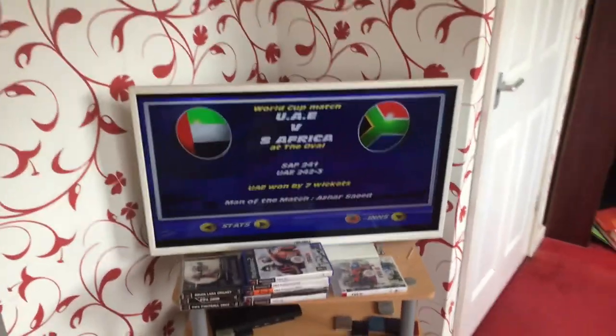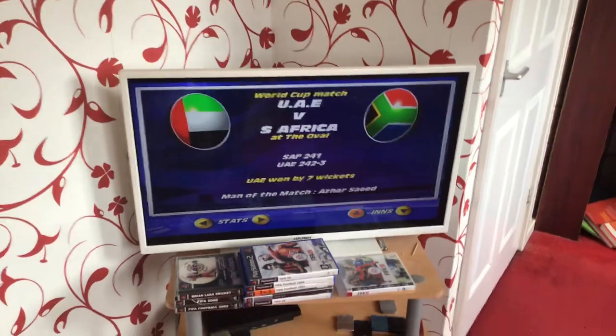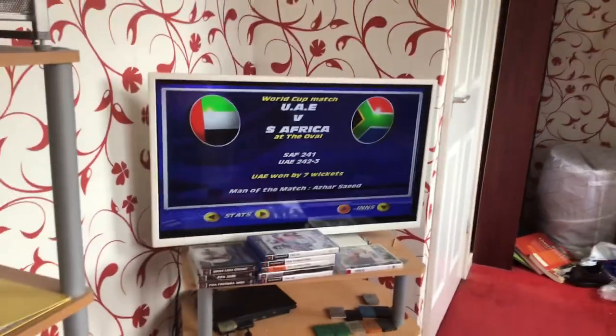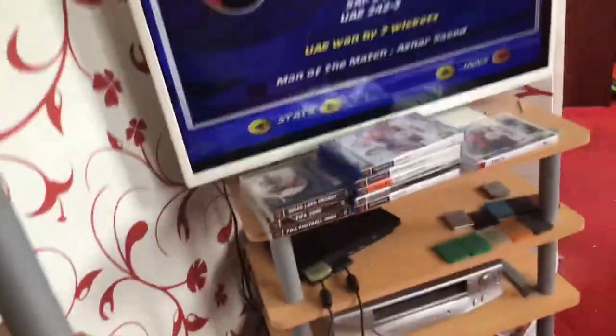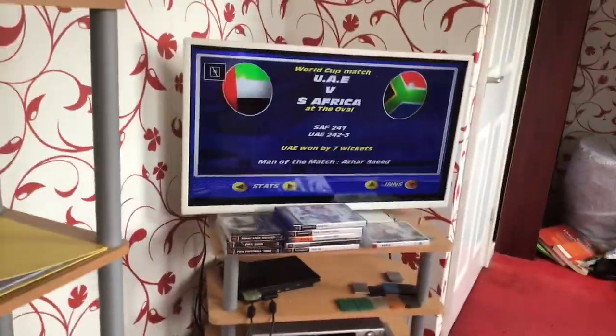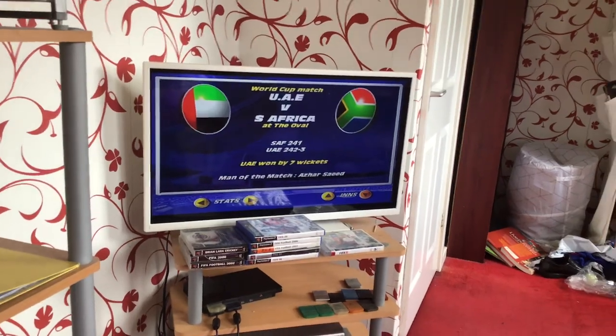This was played on a dusty pitch, a very, very dry pitch with lots of turn. But let's have a look at the final outcome. There is the outcome. The rebel South African 11 won the toss and let their bat on a dry pitch. I forgot to turn the sound down. First time in a while that's happened, so let's just turn the sound down. But let's have a look at the scorecard.